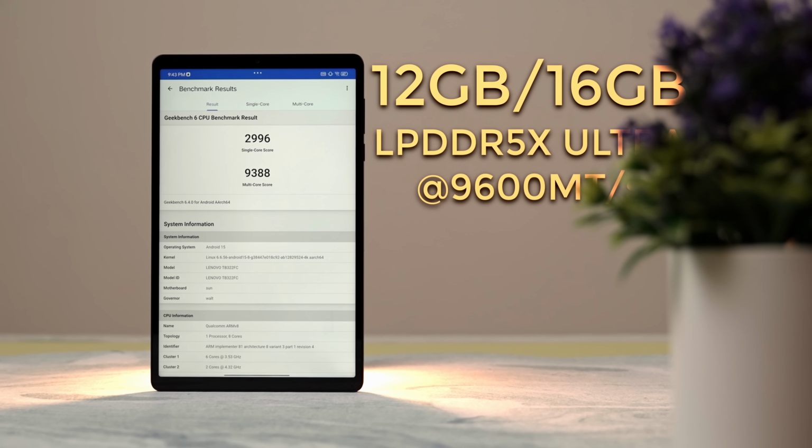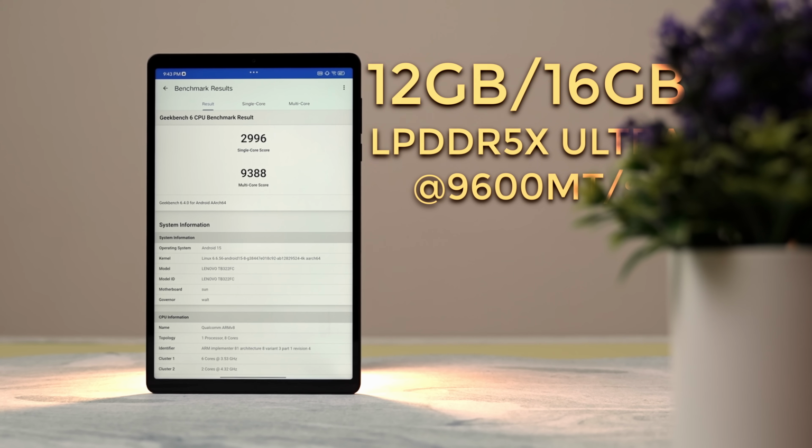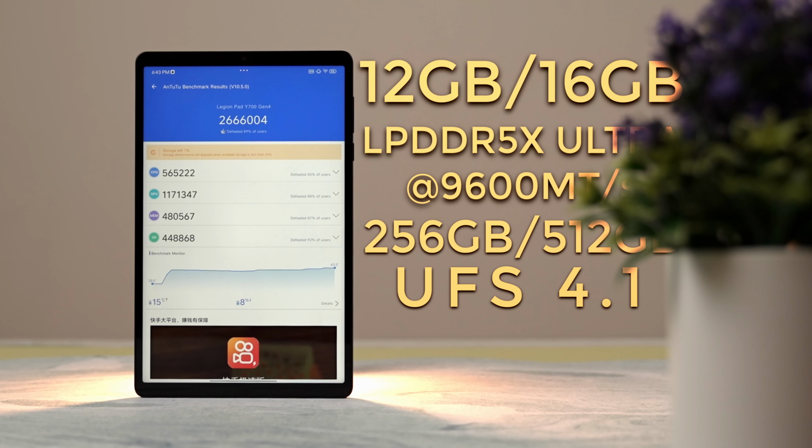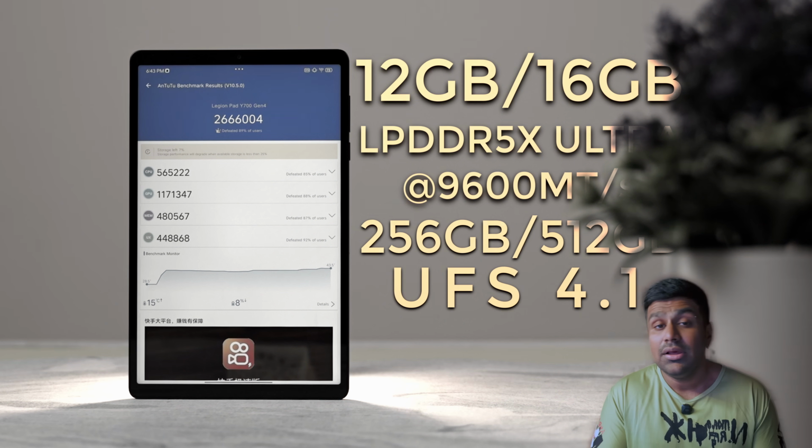And now let's talk about the biggest upgrade this year, the chip on the inside. We've got the Snapdragon 8 Elite with LPDDR5X Ultra, the faster 9600 megatransfers per second RAM, and the fastest UFS 4.1 storage. So Lenovo's gone all top of the shelf here. But this isn't the only device that we are seeing with this combination, right? Because there are a lot of devices, yes, mainly phones, but we've seen a lot of devices with this same combo. So how does the Y700 stand out? What does it do differently, apart from the fact that it's a compact tablet?